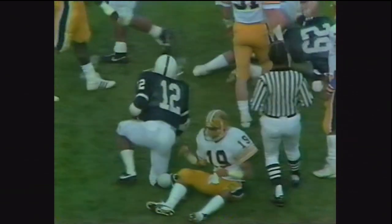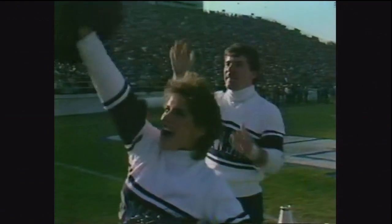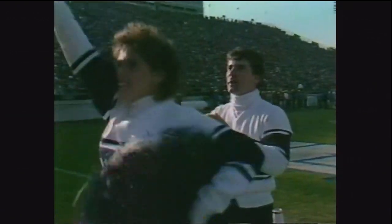Mumford on the draw. Gets past first, the 50. Back into Pitt territory at the 46-yard line. Tony Mumford picking up nice yardage. Terrell Austin made the tackle. But Mumford getting some of that penalty yardage back.